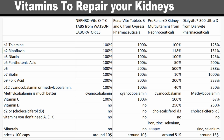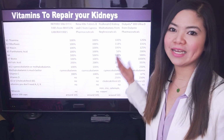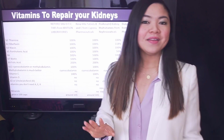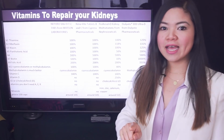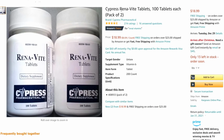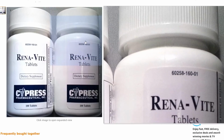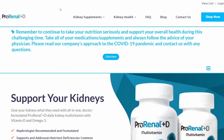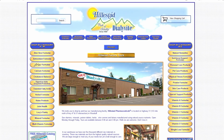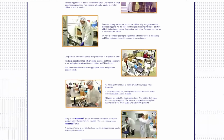Okay, this is a comparison table I made for you in Excel. Don't worry, I'll explain in detail why these numbers are important. Now, the 4 brands I'm reviewing today are NEPHRO-Vite from Watson Laboratories, Rena-Vite from Cypress Pharmaceuticals, ProRenal D from NEPHRO-Ceuticals, and Dialyvite 800 Ultra D from Hillestad Pharmaceuticals.